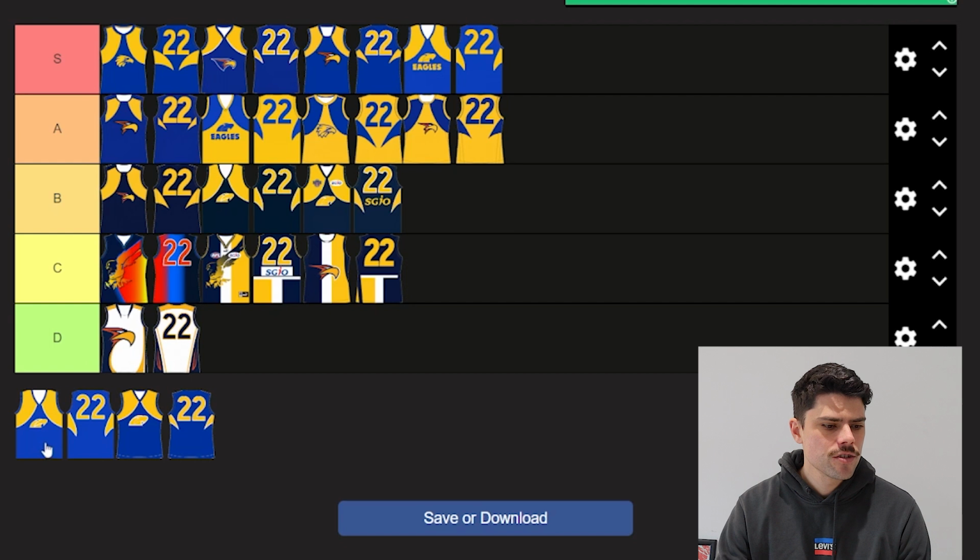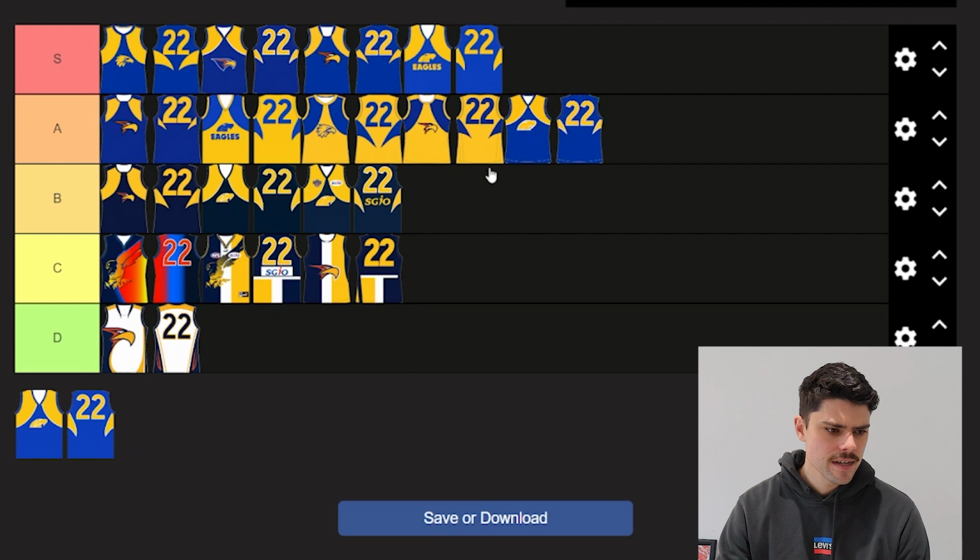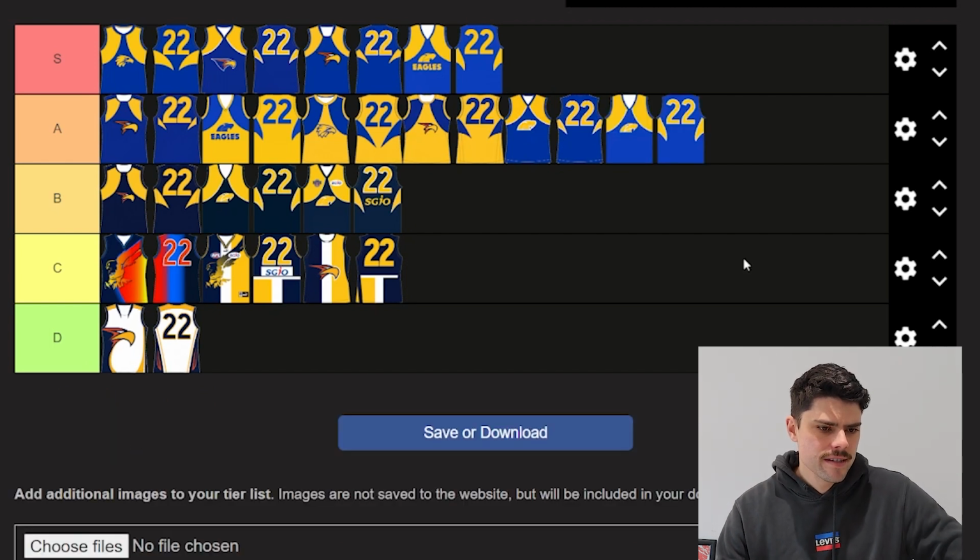And these jumpers here, again, it looks like a slightly different shade of blue. I don't know if that's actually correct or if it's just my laptop. And there is a bit more of a white trim on here. So I'm going to put these probably in this tier here. Can we make any refinements to this?